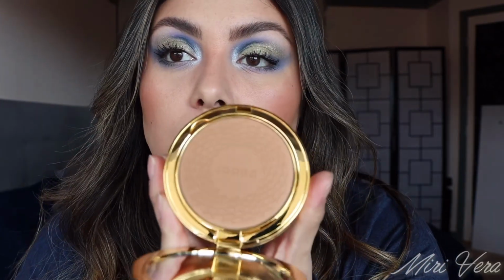Okay, next is bronzer. I am really enjoying this Gucci bronzer. I think it is very, very pretty. I think I'll enjoy it more during the summer just because I feel like the tone of it is a little bit more warm and just makes more sense for summer, but it's still a very pretty one.